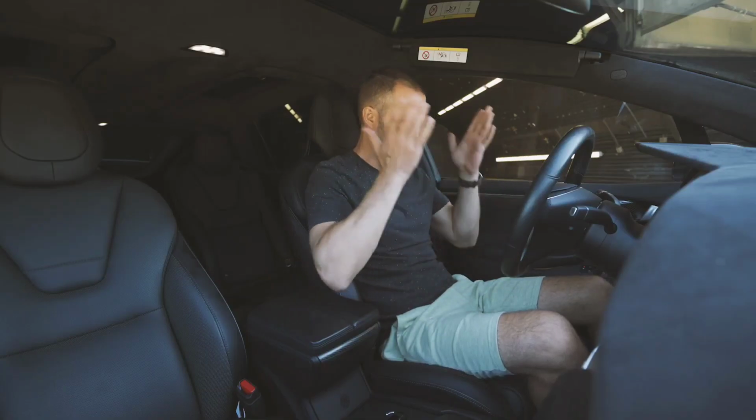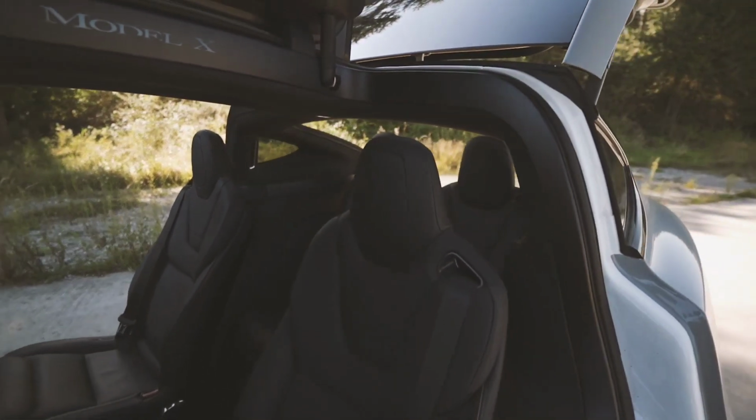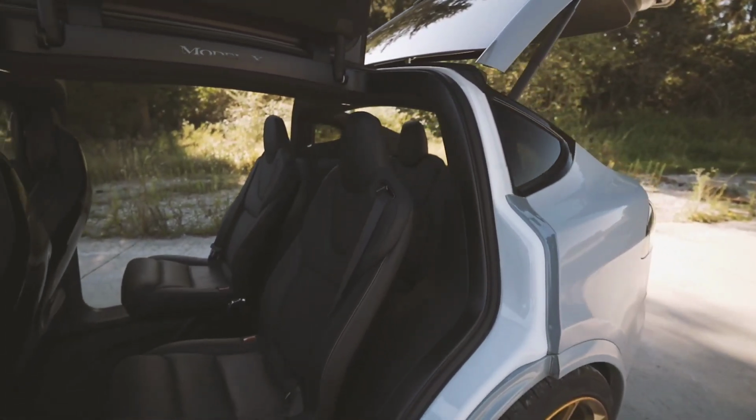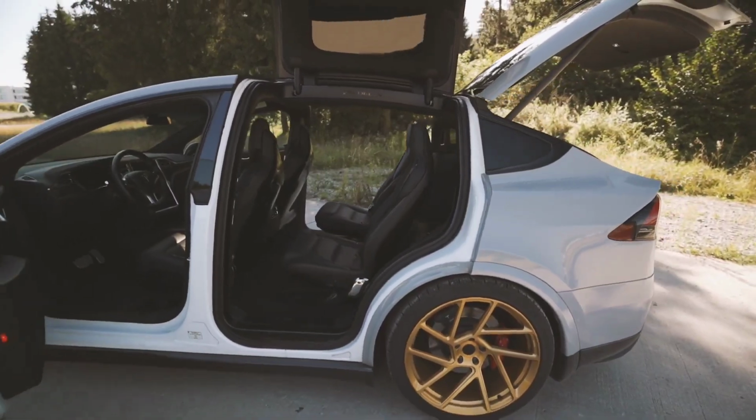I've driven the Porsche Taycan before, and that pushed my wrinkles back into an entirely different dimension. But today I'm really excited because this is an SUV. When you just say the word SUV, there's already so much stigma attached to that. And today we want to change that.